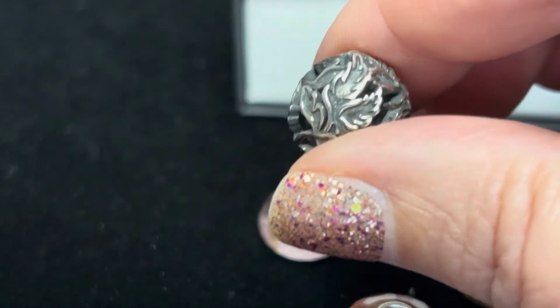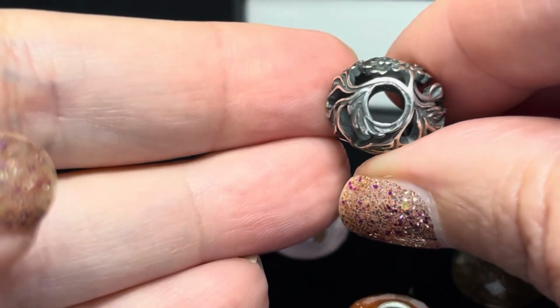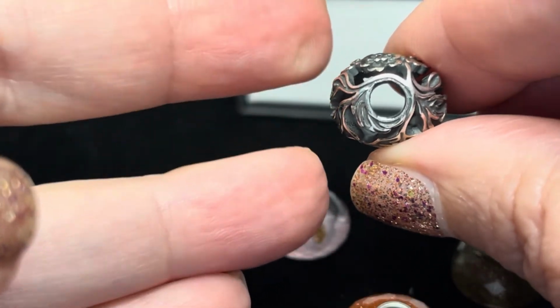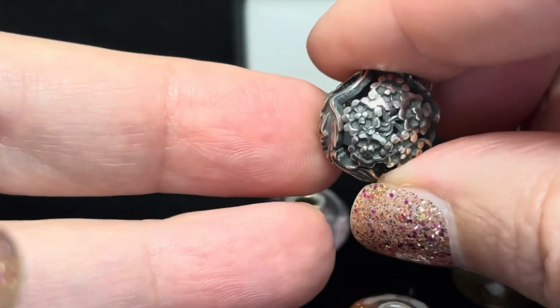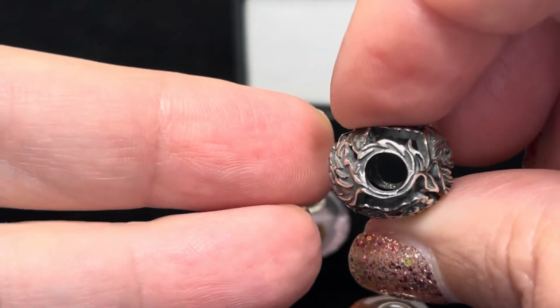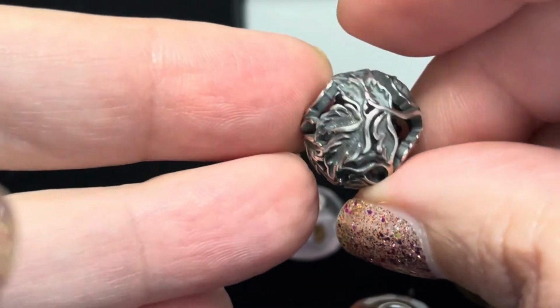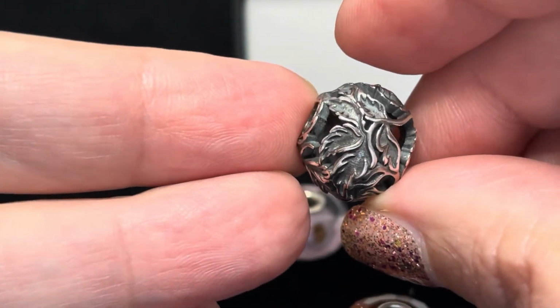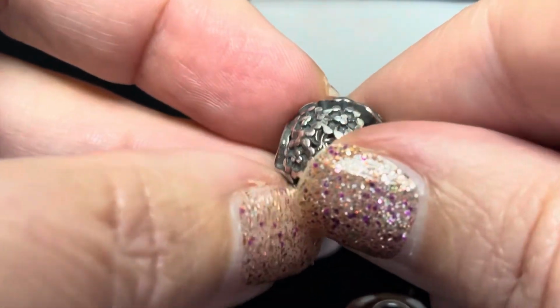But look at this beautiful detail. Here's a side view, just so you can see it's not perfectly round. It's perfectly round from the side, but not from this side. But this is just such a gorgeous, gorgeous silver bead. So this is Verbena.